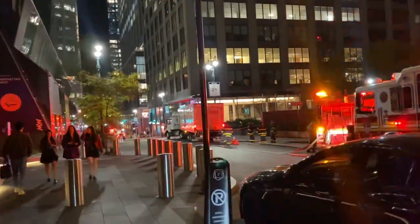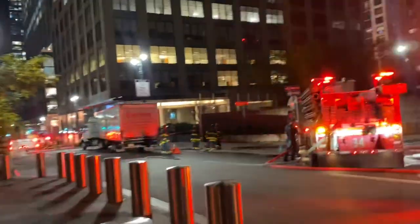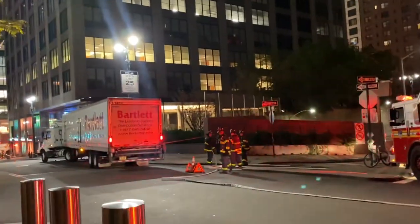Got a 21 truck, Engine 34, stretching a precautionary line. Yeah, this is up the block. Make sure no other vehicles are getting through, okay?